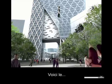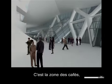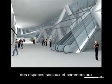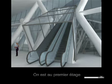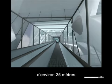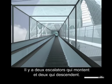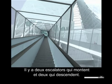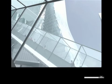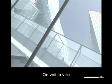And this is, as we're now moving from that transition point and the pavilion up into the lobby, the area for cafes and social space and commercial space. We're on the second floor. And now we're moving up the final 25 meters, plus or minus, as we go through. There are 2 escalators going up, 2 escalators going down. You're moving along the edge of this tower. You're looking out again at the city.